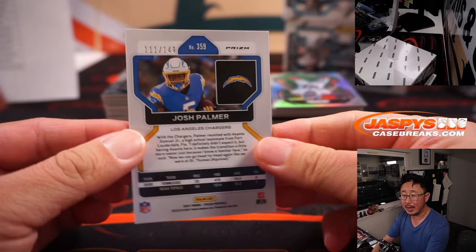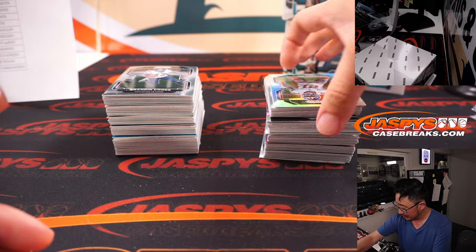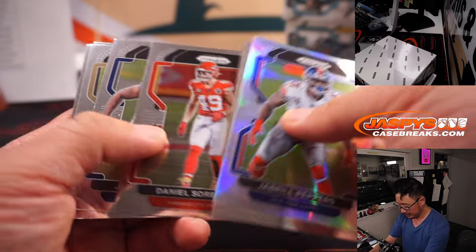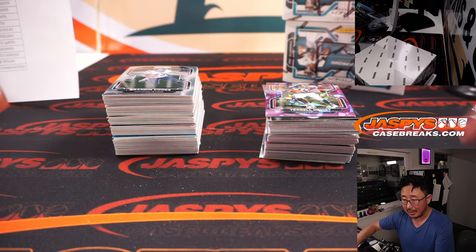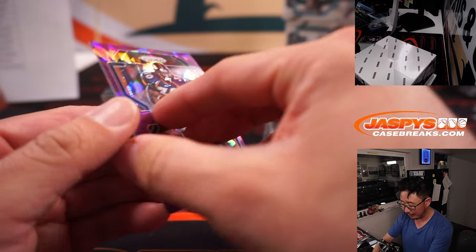Got Josh Palmer, Red Wave to 149. Should go to Detroit or Washington. Didn't Washington just draft a quarterback? Detroit could be interesting. You think the Seahawks might go for him? They're 76 out of 225, Terrell Davis.